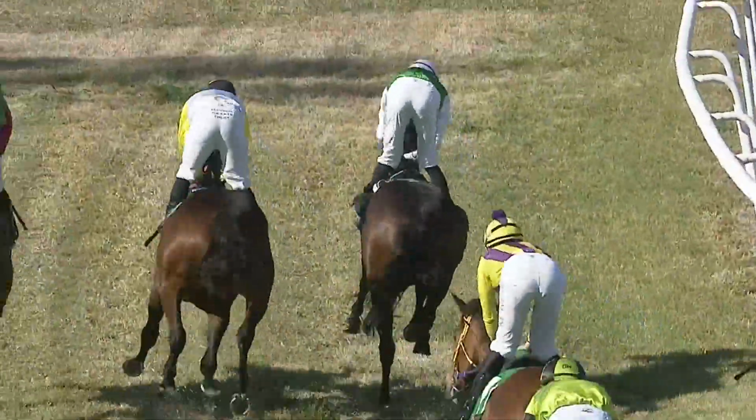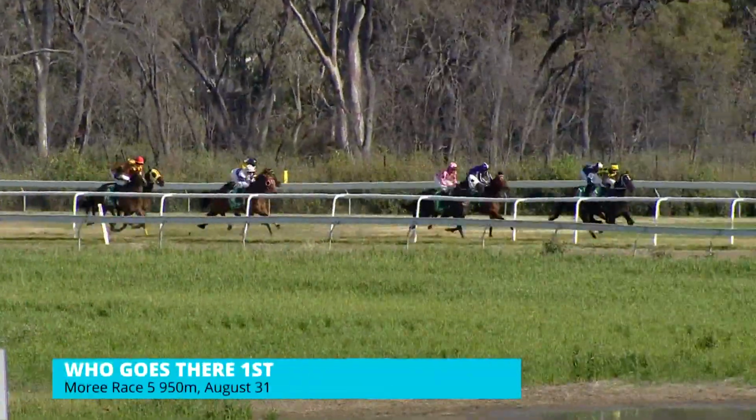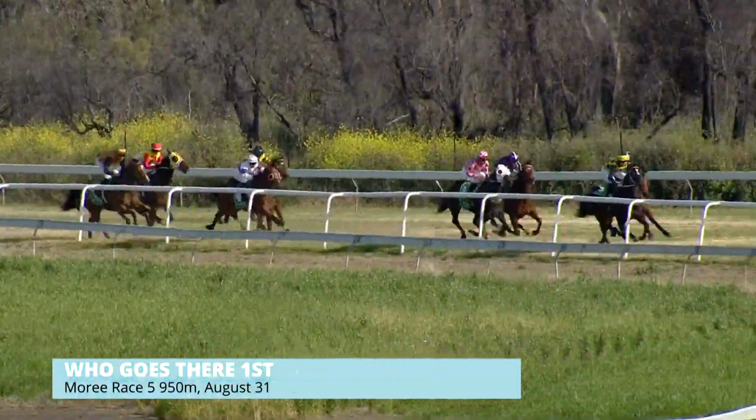I thought it was a tidy enough effort first up from a spell. You can only imagine she'll strip fitter next time, and I think she'll be very hard to beat wherever she shows up. The next horse I want to follow went around in race number 5, one of our feature events, the Moree Town Plate. Who Goes There was shooting for a hat-trick of victories, 61 kilos on his back with a little bit of a gap between runs. He was always going to be vulnerable, but I love the way he dug deep under pressure.